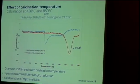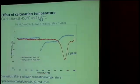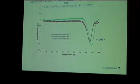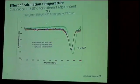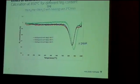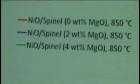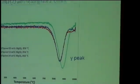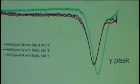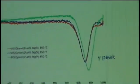We also asked ourselves how it is with the magnesium oxide, whether it is influenced by that. Here we see the profiles for the three catalysts, 0, 2, and 4 weight percent magnesium oxide, and we see that they sort of coincide. So this shift in the peak position is not strongly dependent on magnesium content, and it's another effect we are looking for.